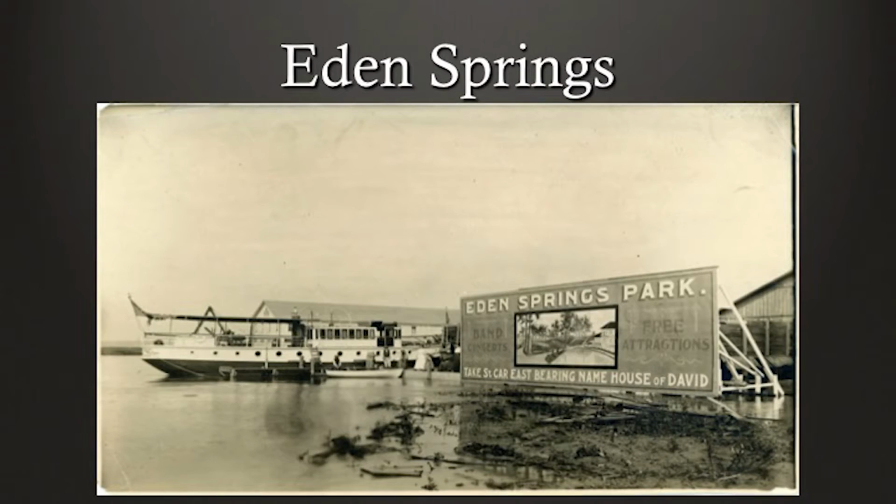Now, probably what the colony is most known for are two things. One is the amusement park, Eden Springs, and the next is the baseball team. When I first heard about Eden Springs, it seemed really bizarre. Why would a religious colony run an amusement park? Knowing what I know about the Shakers, that seems like the last thing they would ever think about doing. But when you understand how it developed and the business reasons behind it, it ends up making sense.